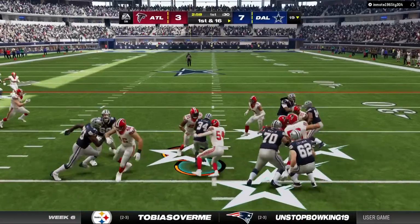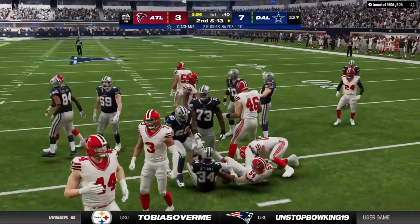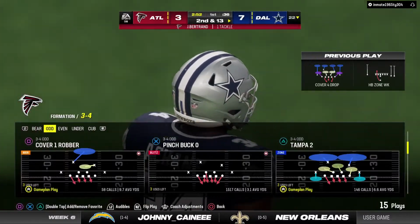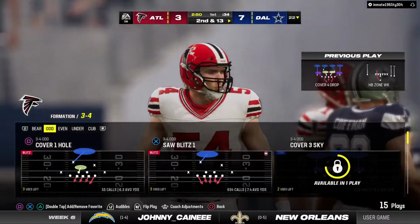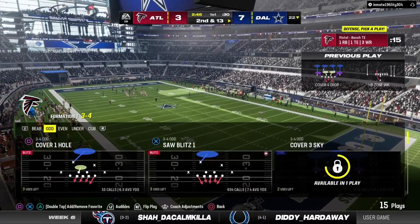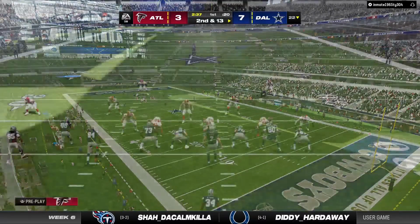Up the middle, Achane. This will be a short gain of 3 before he's brought down at the 22. Well, obviously, they would have at least liked to have gotten back to the original line of scrimmage. Instead, now, they're dealing with 2nd and long. I thought they would have passed it after the penalty. Probably wish they would have now.